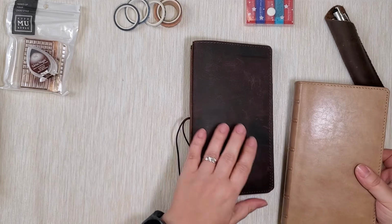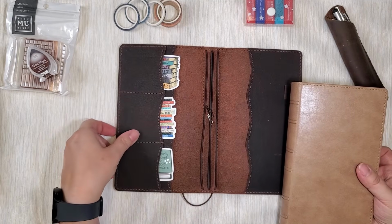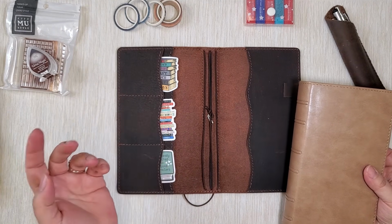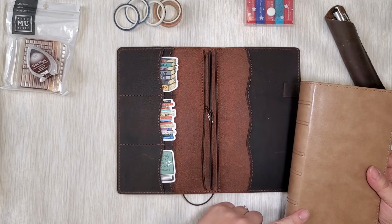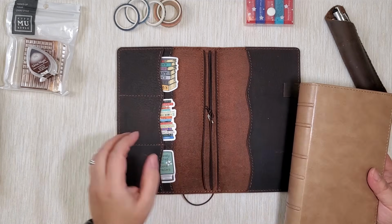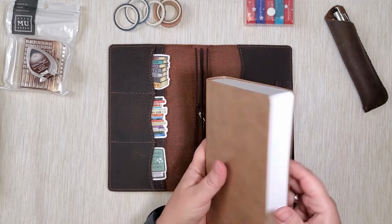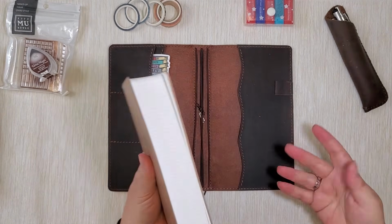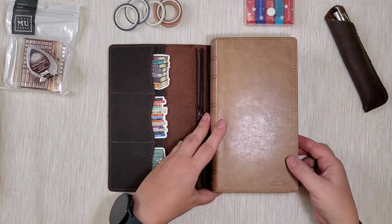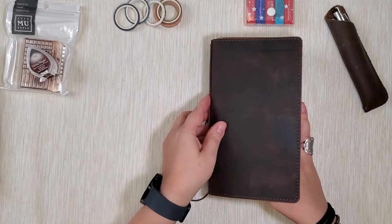Now this is a standard TN cover. It comes with strings for you to fit your regular TN notebooks or any notebook you want. There is a back pocket here. I doubt that this will fit in here, so I won't even try. I just want to see if it wraps around or not, and if it fits. In the worst case, I can always fit it onto the string, basically fit the string behind here so you can hang it off of it. But let's see, it will be the ultimate test right now. See if it fits as is.